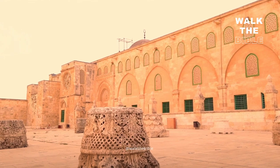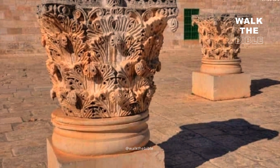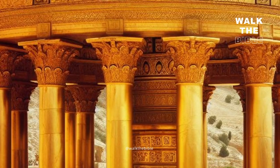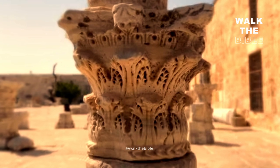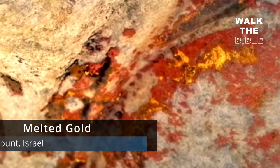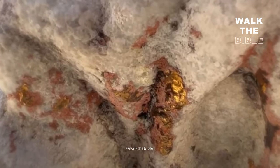On the Temple Mount and around Jerusalem, several Corinthian columns and capitals exist, which date back to the time of King Herod's temple. If you look carefully at the delicate Corinthian capitals from the time of Jesus, you can find ancient rust and, inside, you can see tiny flickers of ancient melted gold from the great fire that destroyed the Jewish temple. You can see the little bits of gold that have been melted and still exist there. This is evidence for the violence that destroyed the temple that Jesus knew.